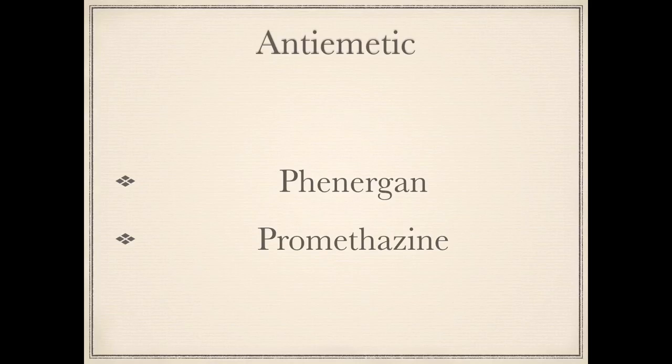The first drug is Antivert, which is the brand name for meclizine, which is the generic, and it is an antiemetic. Here we have Phenergan, which is the brand name for promethazine, the generic, and it is an antiemetic.